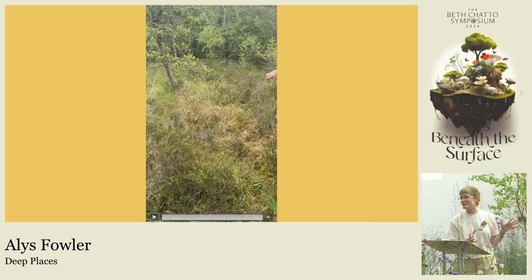And quaking bogs are fantastic. This is a very small one just outside Builth Wells in mid-Wales, and if you get a chance to go to one, they are cute and brilliant little spaces. All of our bogs are known as ombrogenous.